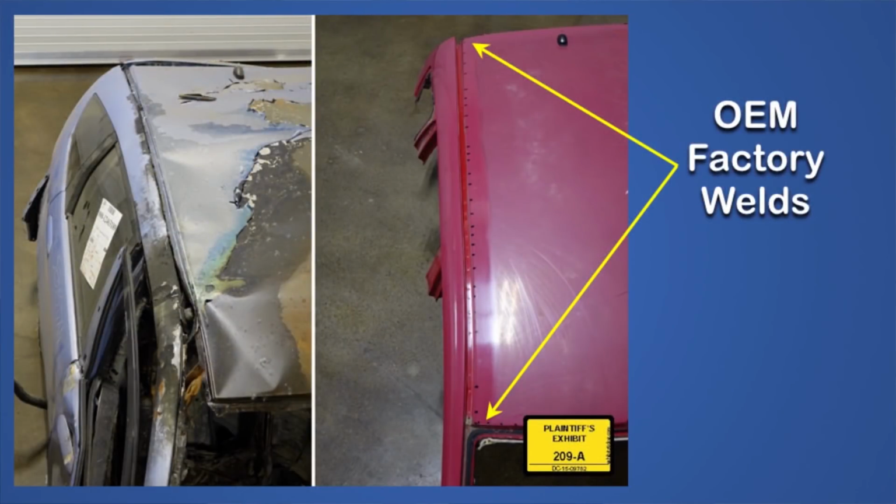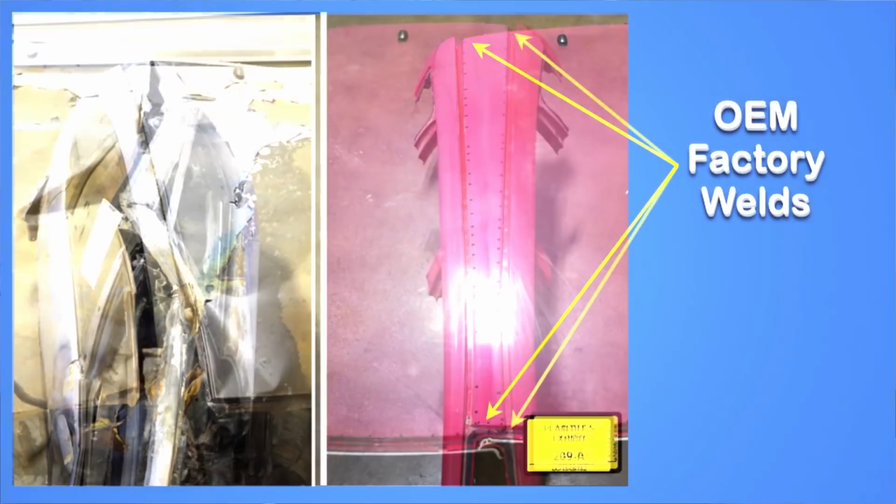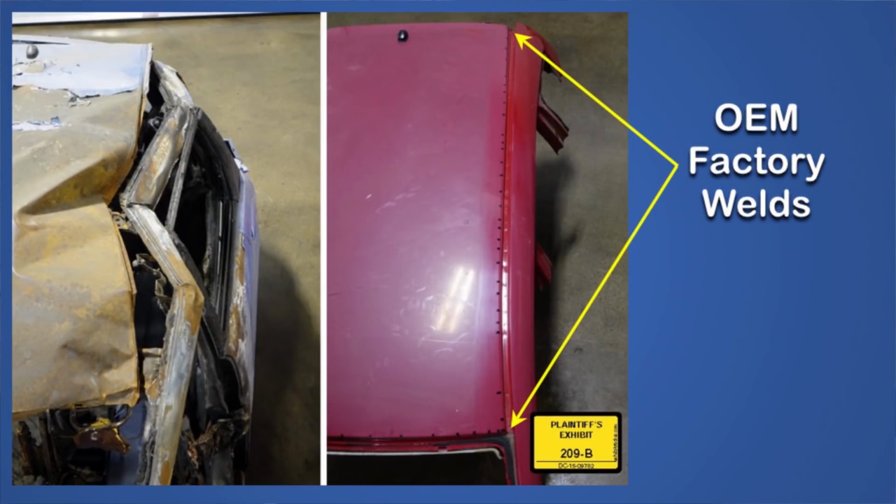So we verified what the weld map said it was supposed to have. We verified the location. We verified the accuracy and the calibration of what they were supposed to be doing. However, there were no welds on the 2010 Honda Fit. Instead, they used adhesive bonding called 3M8115.